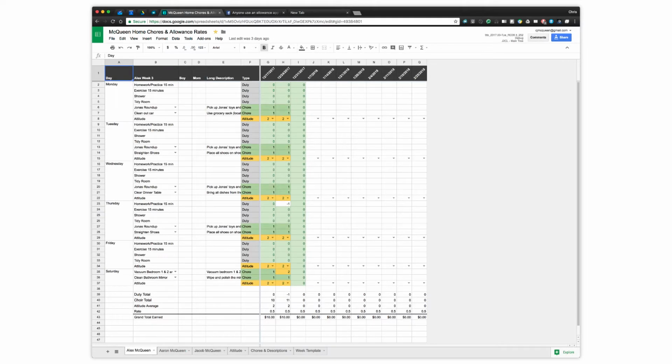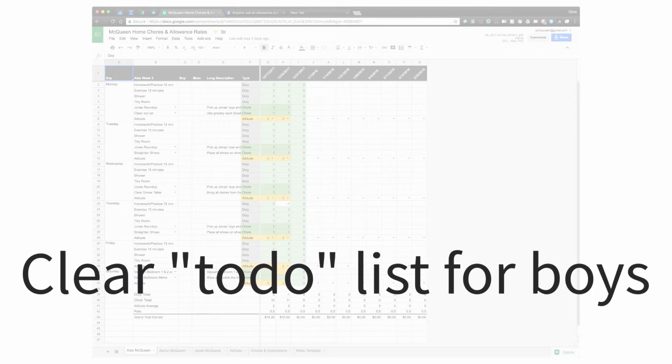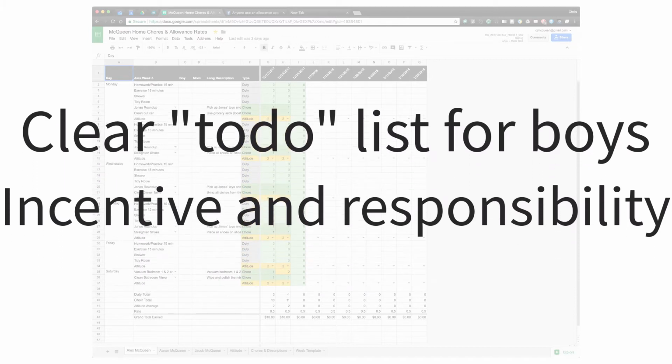So here's basically what our McQueen Home Chore and Allowance sheet looks like. And really, this is just a tool to do a couple things. One, provide a clear to-do list for the boys in our house to do their chores and their duties, and I'll talk about the distinction between those in a moment. The other thing it does is it helps us incentivize responsibility and ownership of these chores because of one of the things that we look at, which is attitude, and I'll describe more about that.